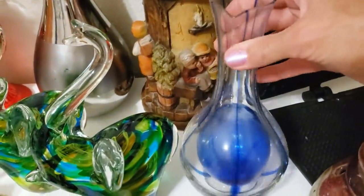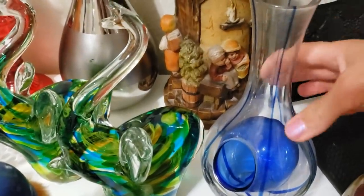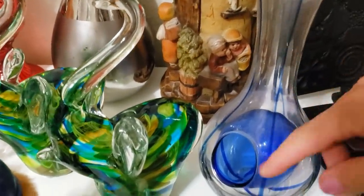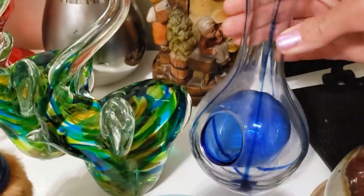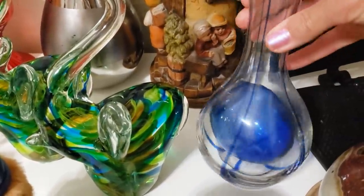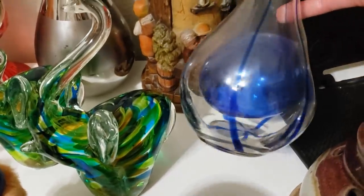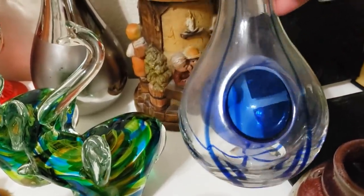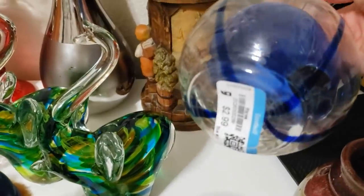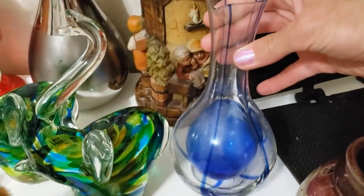This is fun. This is a little carafe. You put your wine in the top and some ice in the blue pocket here, and it cools down your wine for you. It's a really nice clear glass with a cobalt stripe and a cobalt glass pocket inside. It's $2.99, and I value this about $25 to $30.